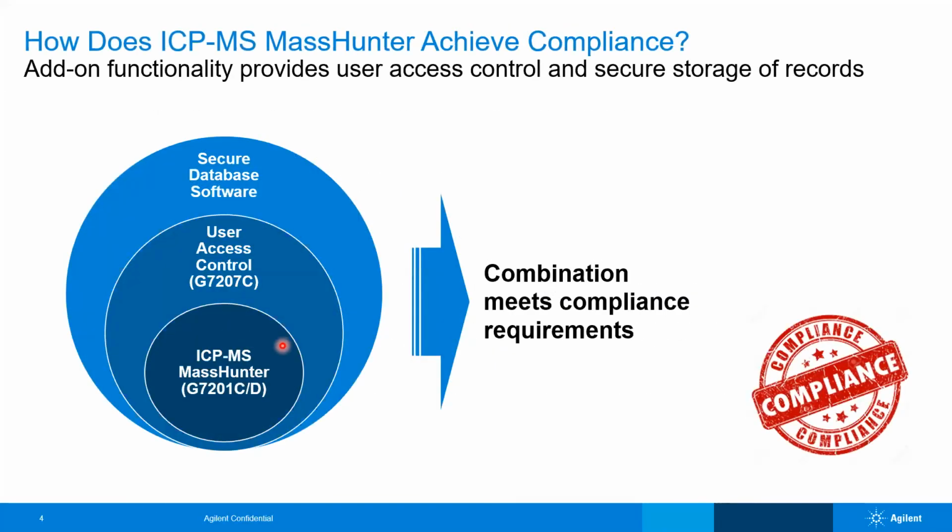So when you look at that, we have MassHunter, which Craig touched upon. He demonstrated MassHunter accessed through ICP Go. We have MassHunter as, of course, the acquisition and data processing software. We have user access control, which we configure to do audit trails and to give different users different permissions as far as what they can do. And then we have our secure database storage. We have a few options there, which I'll discuss briefly.